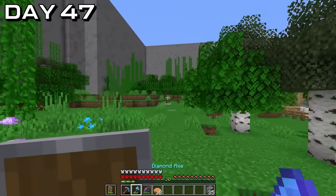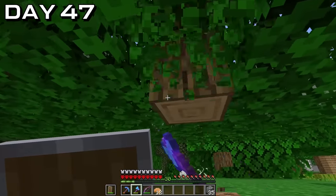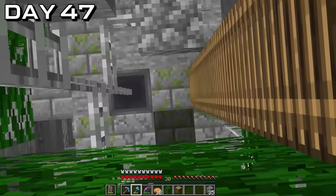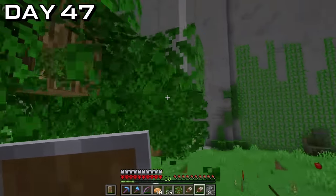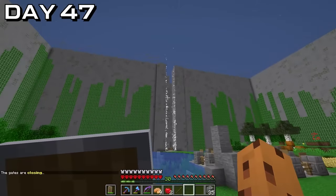But now let's make this area more of my home, since it actually is my home. Let's clear off these trees, fix up the land, and also make a really cool spot to go down underground into my safe bunker. Let's start off by clearing these trees, and let's get some leaves. There we go. It looks so much cleaner without any trees. Oh, and the gates just closed right on time.